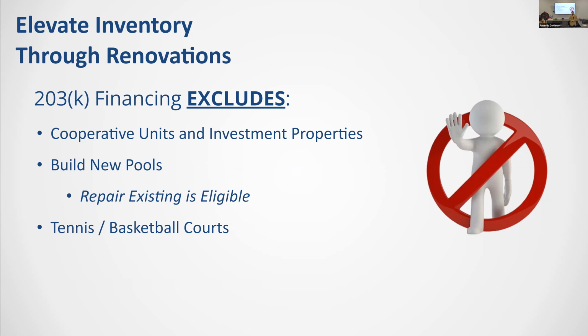Amanda just texted, there's a question in the chat. It says, can you use a renovation loan as a refinance? So yes, if you own the home and you wanted to take some of the equity out, only to put the equity back in, you can do that.